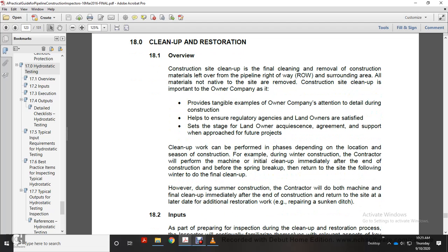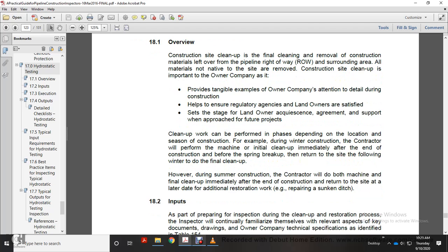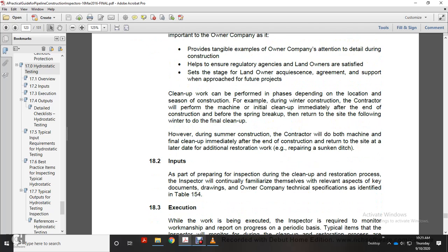Cleanup work can be performed in phases depending on location and season of construction. For example, during the winter, the contractor will perform machine initial cleanup immediately after the end of construction, before spring breakup, and return to the site the following winter to do the final cleanup. However, during summer construction, the contractor will do the machine and final cleanup immediately after the end of construction, and return to the site at a later date for additional restructuring and restoration work.